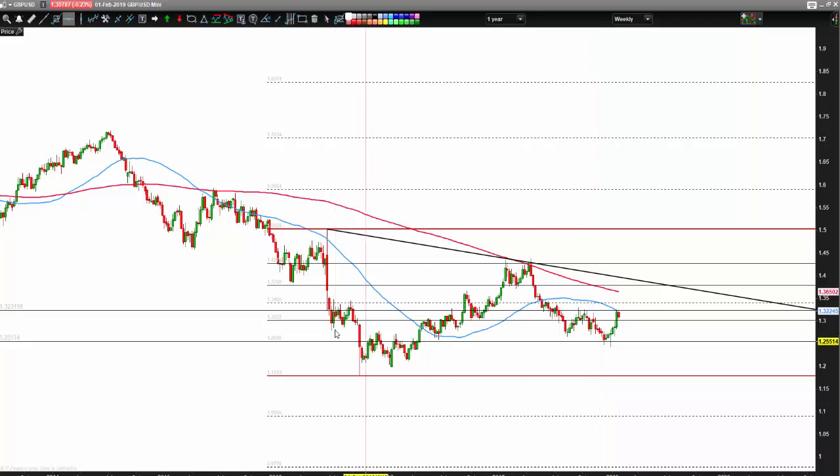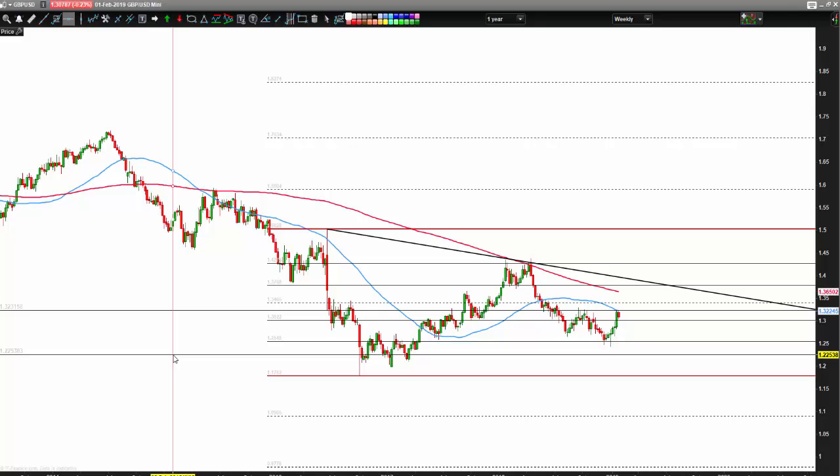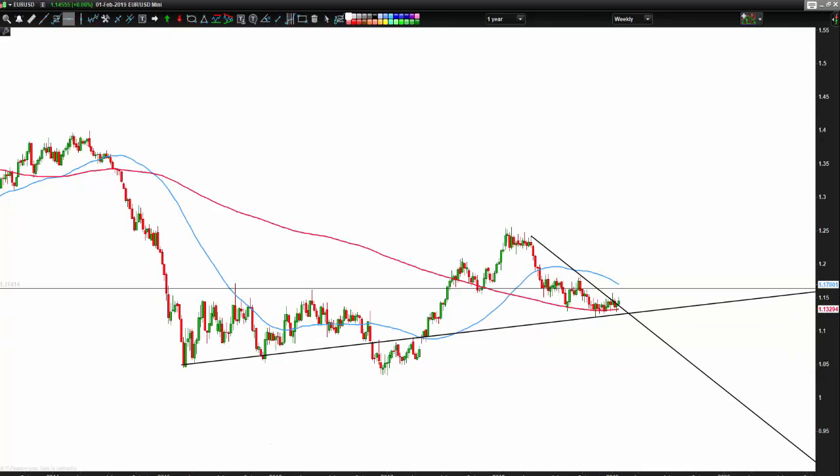This recent high is the Brexit low of the week of June 16. Funny that, isn't it? So let's see what that one does. Let's have a look at the euro. Euro is a pretty pathetic chart, really. By the way, we've got Bank of England rates next week. Not looking for any changes or any drama from that front that could shake the pound up.